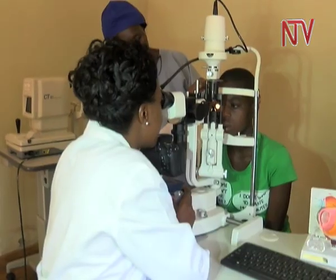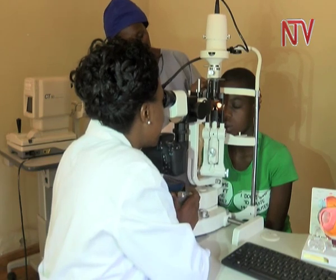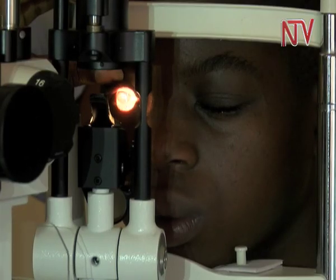In the initial cases, we use other methods, which are conservative, like spectacles, contact lenses. Then there are special hard contact lenses. This is the eye we're going to operate. Viola is meanwhile getting ready for the eye transplant, and the doctor shows us what she will go through.